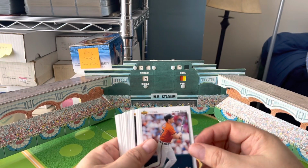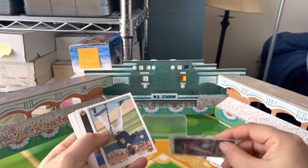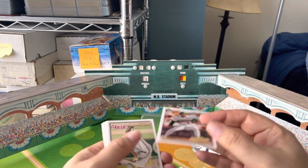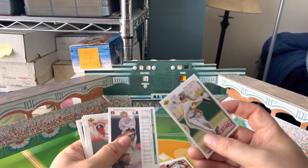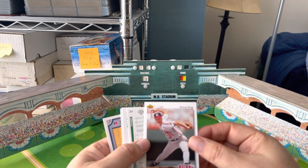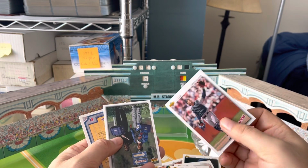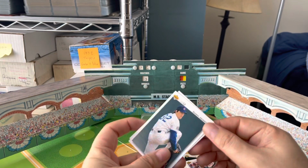All right, so here we go. Glenn Davis from the Orioles. Brian Hickerson. Jose Melendez. Todd Benzinger. Skeeter Barnes. Always love that name, Skeeter Barnes. Steve Chitren. Greg Swindell. Greg W. Harris. Steve Olin. Orel Hershiser, Steve Decker, Greg Olson, the header card, and a checklist card for Todd Zeile.